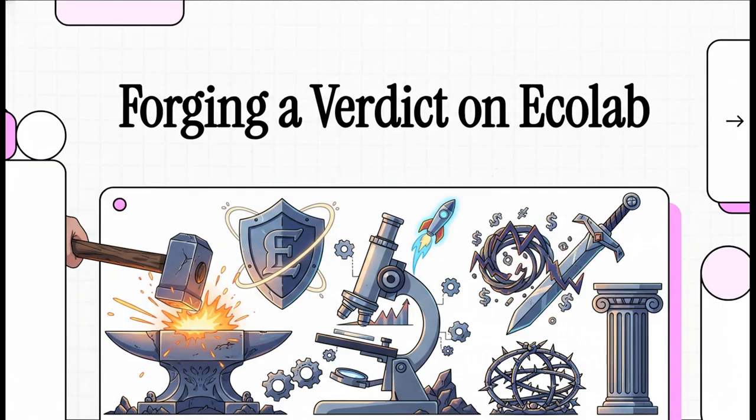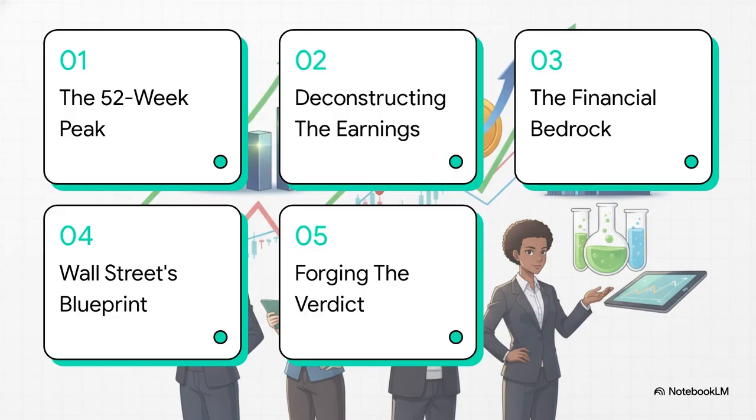Is this a solid industrial-grade component for your portfolio? Or is it just a high-priced trap waiting to spring? Let's find out. All right, let's get right to work.